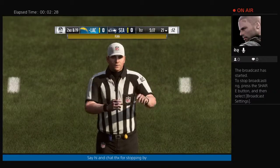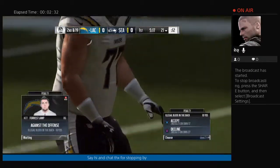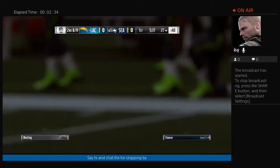Illegal block in the back. Offense. So we race the flag.